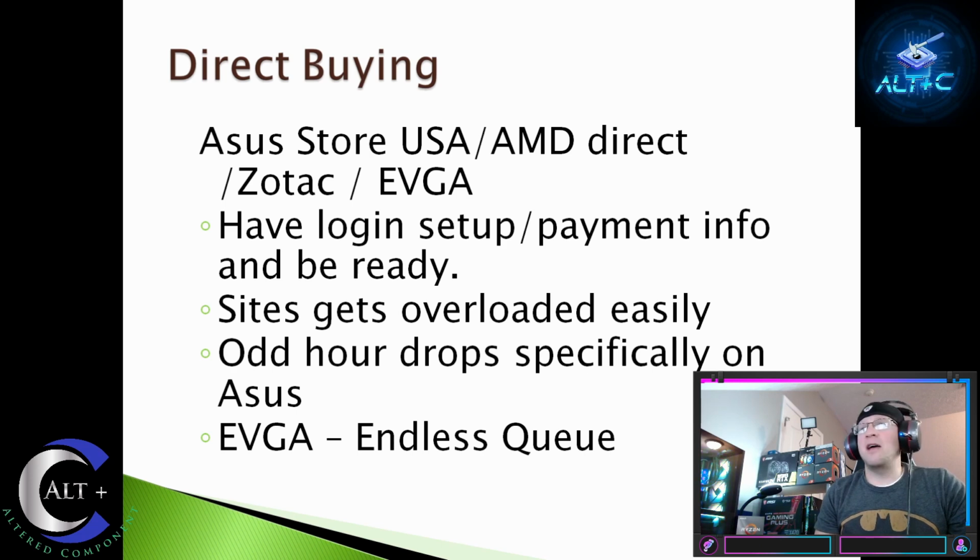For reference, I have signed up for the 3060 Ti the day it was announced, and I have not been notified. This seems like an endless queue, and not many people are having success with it. For direct buying, make sure that you have your login in that direct site already set up with your address. Your payment info needs to be ready to go.